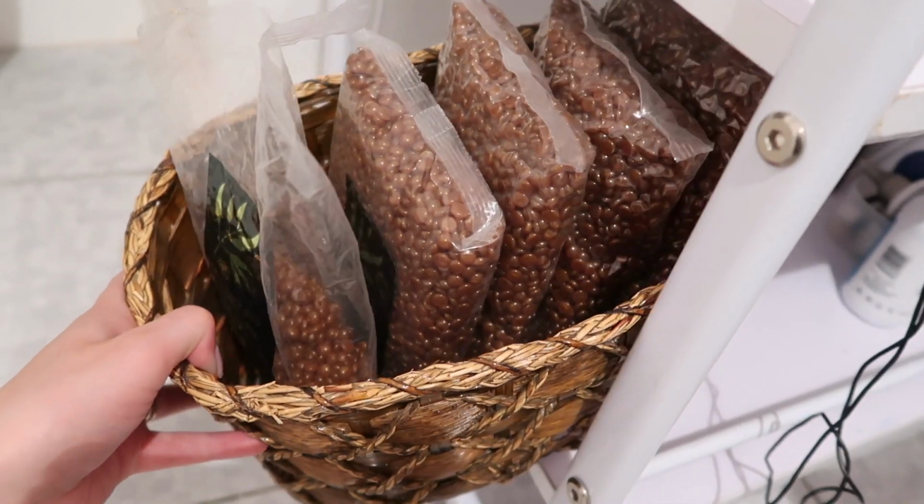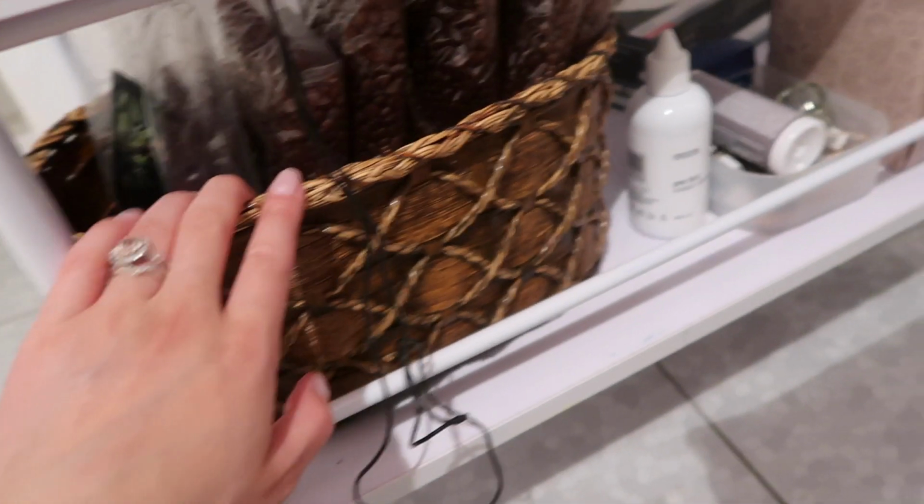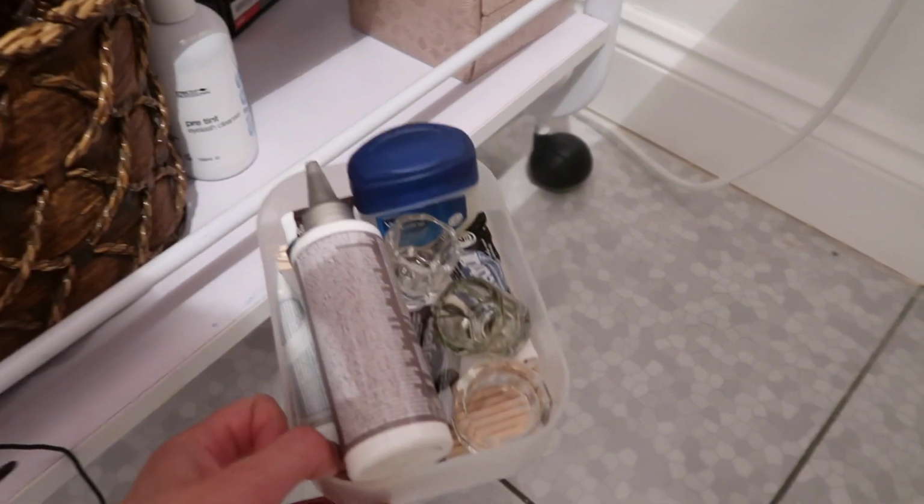So this is a basket filled with the hot wax that I use. I've got boxes and boxes of this. So yeah, I've got a lot to go through. I'll just keep that there. I've got my tinting products all here.